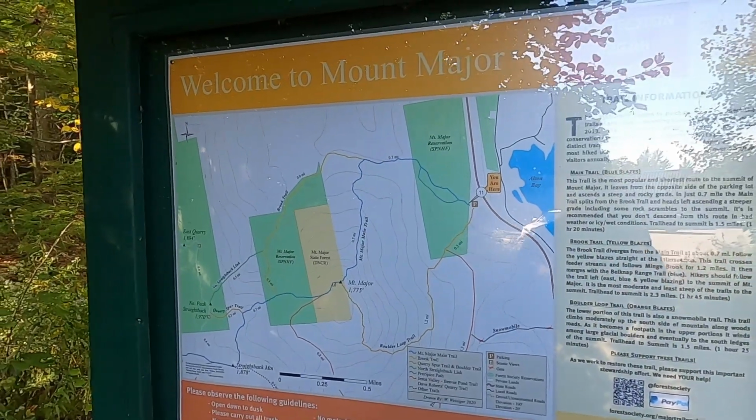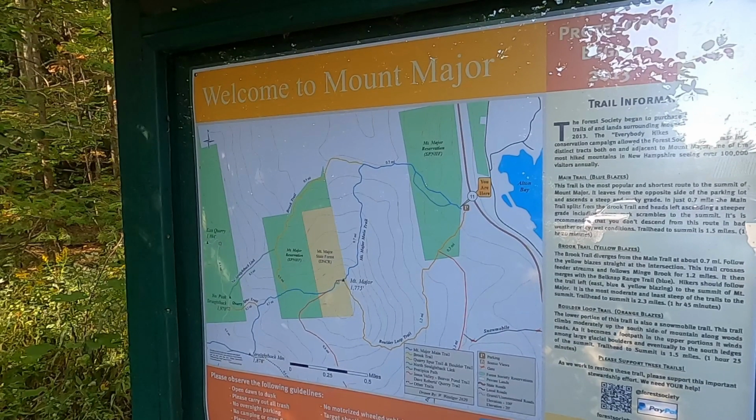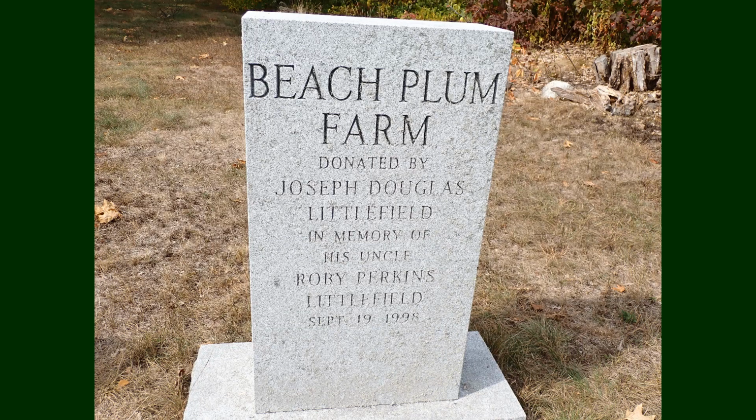Another honorable mention is Mount Major, just because the views are so cool up there. The trails are well marked. It's just a fun place to go. And then I also liked the Beach Plum Farm in Wells, primarily because they had actual beach plums. I didn't realize that was a thing until I went there, so that was fun. It was just too short to make a top five hike.